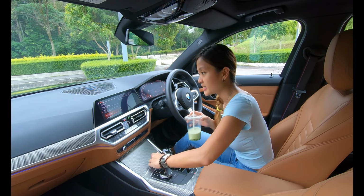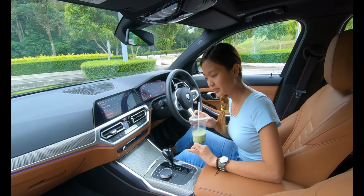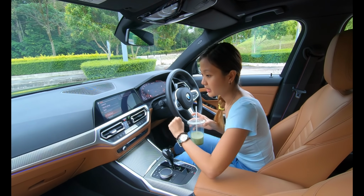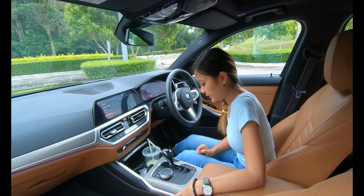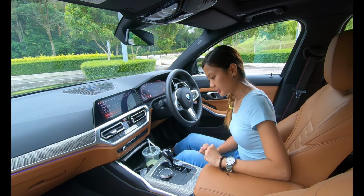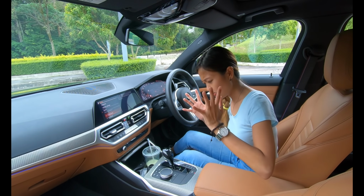USB port, this springy mechanism right here, which when you close looks actually pretty nice. I think it gels very well together with the entire design. Chrome surrounding the aircon vents right here. To open it, ta-da! All your driving modes are here. Electronic parking brake, start stop engine button, and your gear knob. Good thing about this pattern, you don't know whether dirty or not because it's a pattern. So could be a pattern, could be dirt, nobody knows.